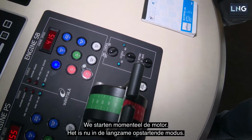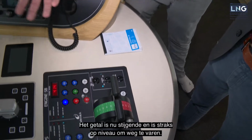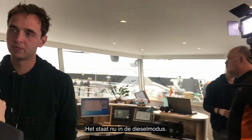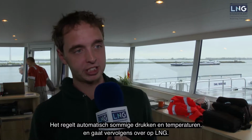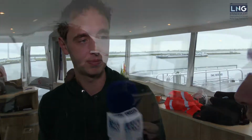We are starting the engine. It's now in slow mode. It will go up right away. Then it's ready for sailing. And it's now on the diesel mode. It will control automatically some pressures and some temperatures, and then it will go on LNG.